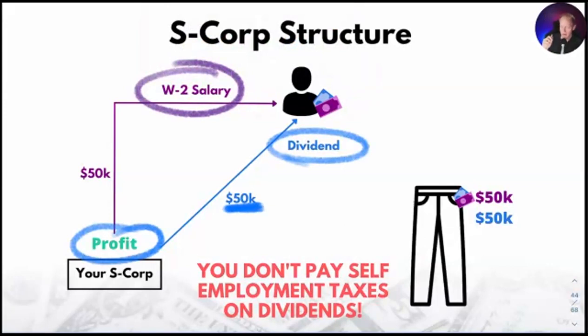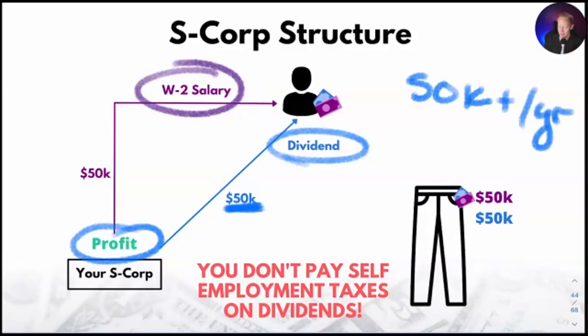And so if you're not yet an S Corp, you've got to talk to your accountant, and it's somewhere around $50,000 of profit a year where this starts to make sense. So 50K plus per year of profit. If you're significantly above that, if you're at like 100K plus and you haven't made the switch to an S Corp, really grill your accountant on this, because you're almost definitely losing money in taxes. And so this is really important.